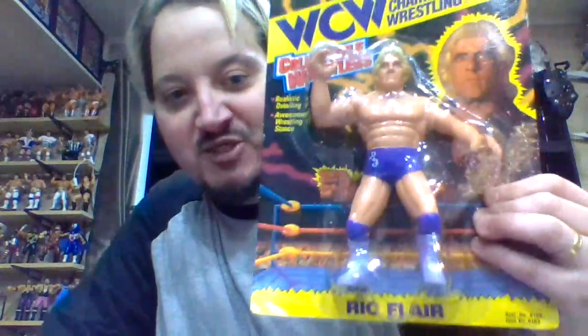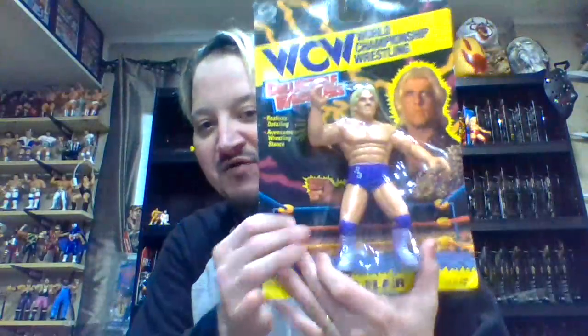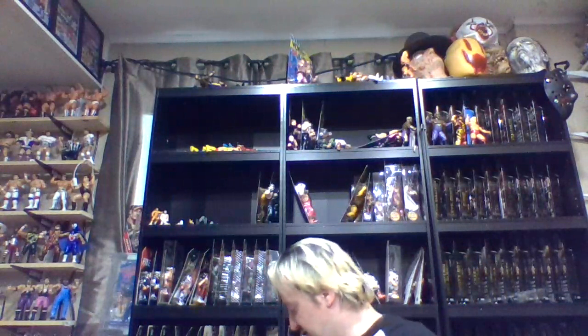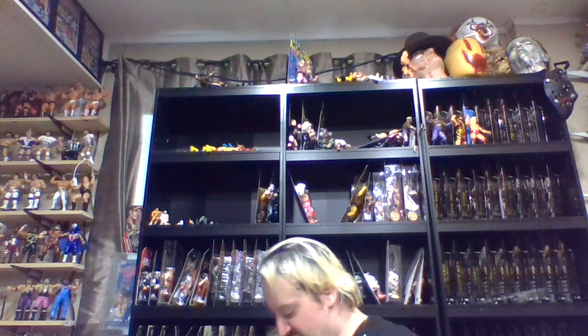This one I have to jump on. So, Series 1, Ric Flair. One of the better figures, absolutely. Also one of the most common figures. So this is Ric Flair with purple trunks, even though some might argue a type of bluish, but I'm going to say purple.